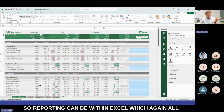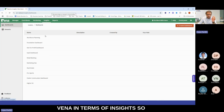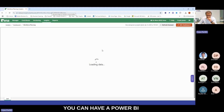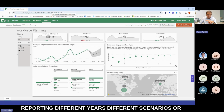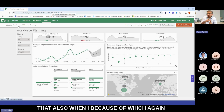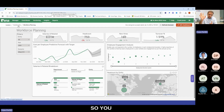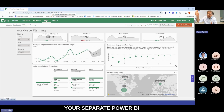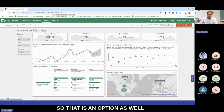So reporting can be within Excel, which all of us are more or less used to. It can also be within Vena in terms of insights. Let's see if this works, sometimes this falls over in the demo environment. Come on. So you can have a Power BI embedded within Vena and use this for different entity level reporting, different years, different scenarios or things like that. Also, Vena is partners with Microsoft, so Vena has a direct connector into Power BI externally as well. So you can give people access to this Insights tab, but you can also give people access directly to your separate Power BI outside the Vena environment and have a regular update from Vena going into that environment as well. So that is an option as well.